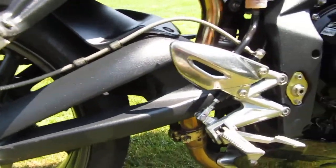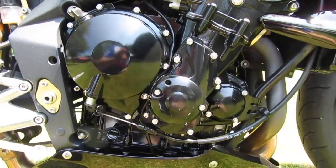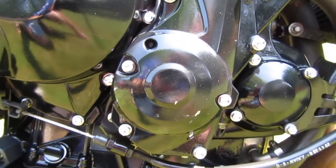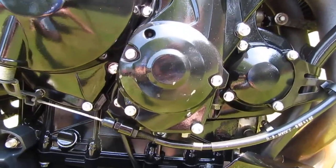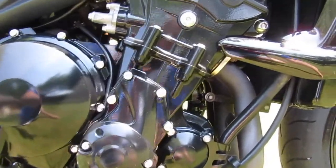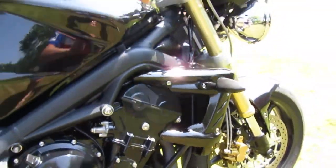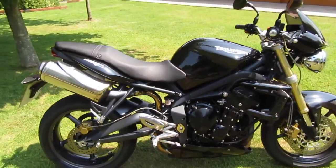And again, if I do some close-ups here, you'll see generally really clean. Again, if I'm being ultra fussy, a couple of tiny chips there on the right hand smaller casing. That's fairly easy to replace, or quite frankly there's just a couple of stone chips there, but I like to highlight these things. And again, just a small scuff on the radiator shroud there. But there's nothing on this bike that detracts from what is otherwise a really pretty bike in metallic black.